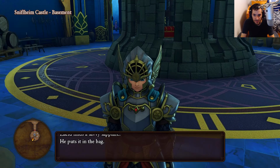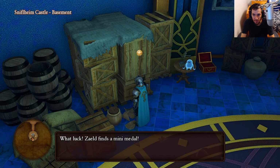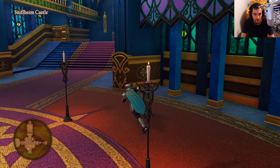Hey! What is up with those things? We also have two pots here, right beside that spirit. Mini medal! Woo! Silver medalist, awarded for finding at least 15 mini medals. And a panacea. Okay, so let's take a lift, right back, and right back out the door, and make a right turn, up right to the throne room. So let's go get our blue orb now.